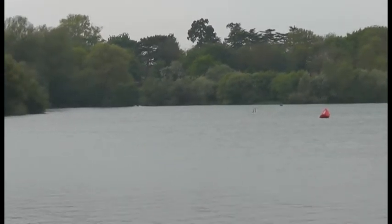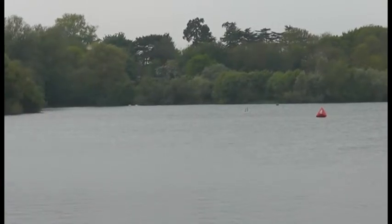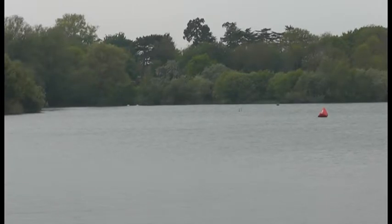I must get myself a little box so that I don't have light shining on the viewfinder, because that's the biggest pain of the lot with this camera. I'm not going to do it now.